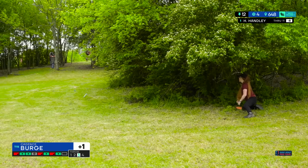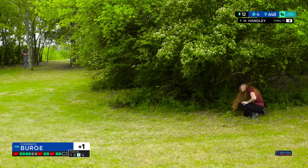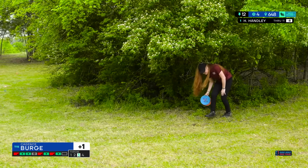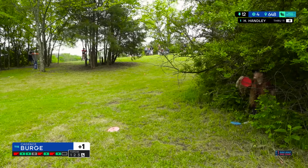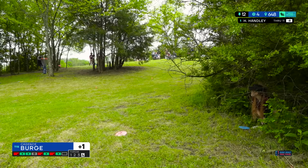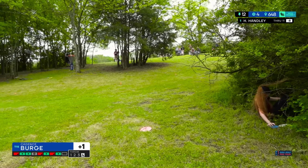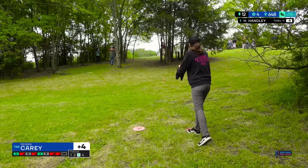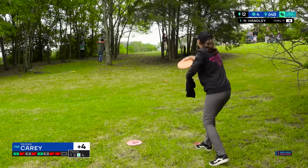Cadence with not a lot to work with, trying to get a cut roller up to the green that had a little too much angle on it, and it does not get the chance to flip up and go straight at all. Oh no, she's right back in it. Throwing four here. Catches a guardian tree, but it sits down nicely. She'll be right outside the bullseye. After she crawls out of there, the rough here can be pretty dense and thorny.